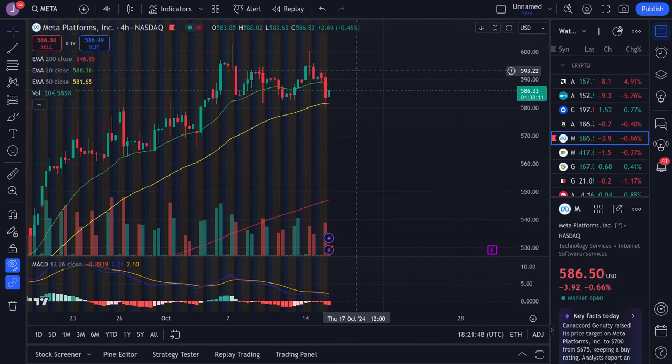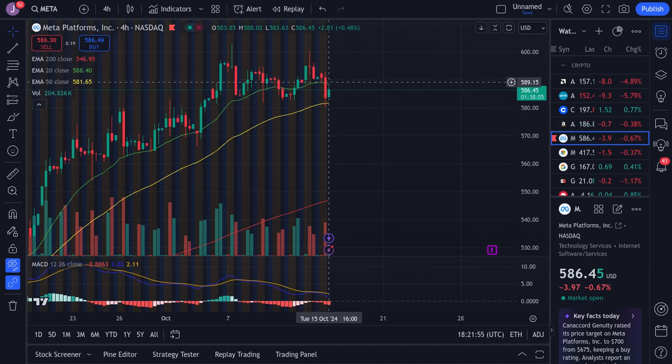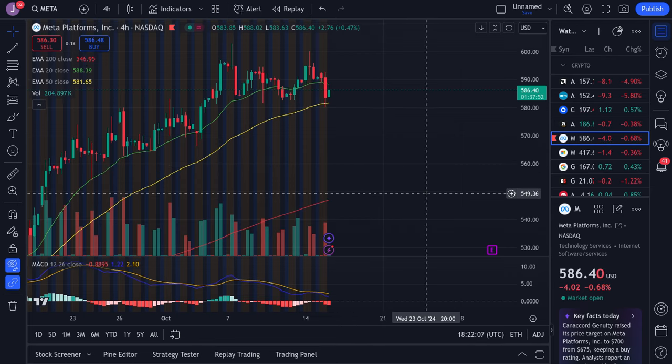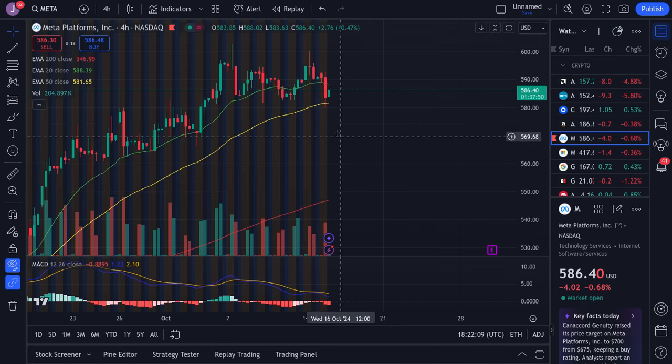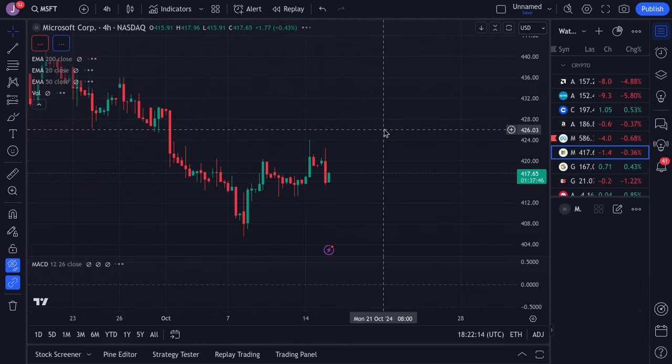For Meta, we're range bound. We have 588 as resistance and then 581 as our support. We're kind of stuck in the middle. If we break 588, we're going to be looking for a bigger push for 592. If we lose 581, we're going to be looking for a dip back down towards 575. So we're stuck in between the 20 and 50 EMAs, and we'll see what happens after this. But for now, I just think we're going to remain range bound for some time. If you look at the last couple of days, Meta has been stuck in the 580s, not really doing much.